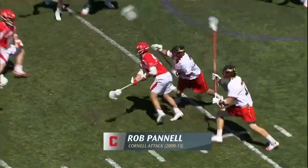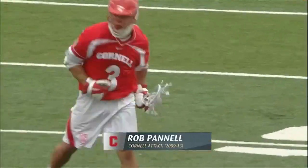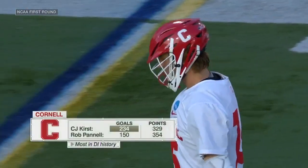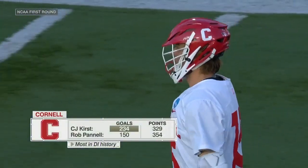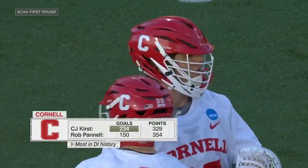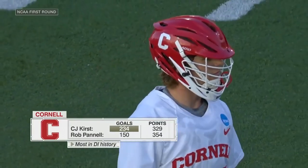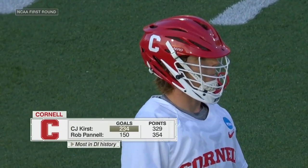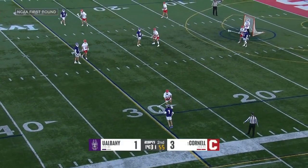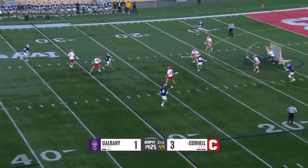Rob Pennell, one of the best to do it in a Cornell uniform, one of the best to do it in all of college lacrosse. And what's so special about CJ Kirst's season is he is just 3 points shy of Rob Pennell's 102 points in that 2013 season. And overall, Kirst still got a little ways to go to match Pennell's 354 points. But the fact he's even in the conversation, his head coach, Connor Busick, saying that CJ Kirst is a program changer, and he has shown that this season. The word that comes to mind, Jay, is impact. I can't tell you how many times I watched that Rob Pennell tape, and now there are thousands of kids across the country that are going to be watching CJ Kirst for years to come.